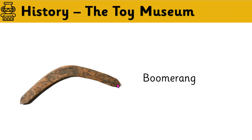We have lots of toy weapons when you think about it. Plastic swords, Nerf guns. This boomerang used to be a weapon, and now people have it as a toy. But is it ancient, old, or modern? Write the word boomerang in your sorting diagram somewhere.